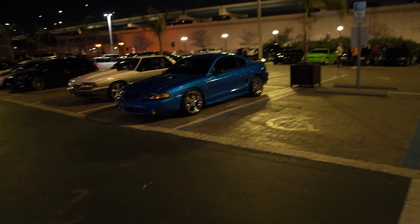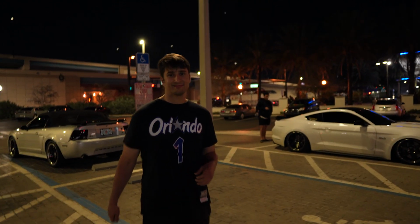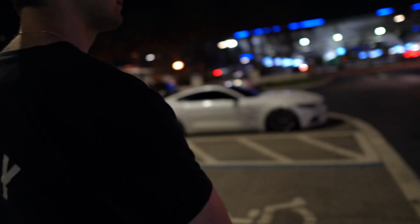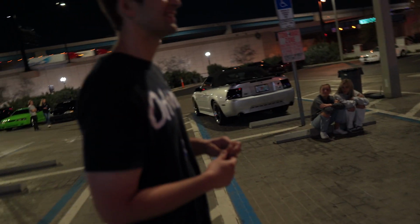That's really good. I think that's a Terminator right there. Might just be a Cobra. I don't know. That's sick. Yes, Mr. Max? It is a Lightning. Yeah, it's a Lightning. Bro, I haven't been to downtown Orlando in so long. I need to get one of those, bro.